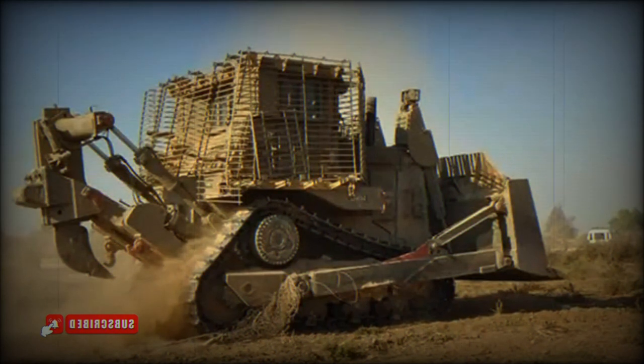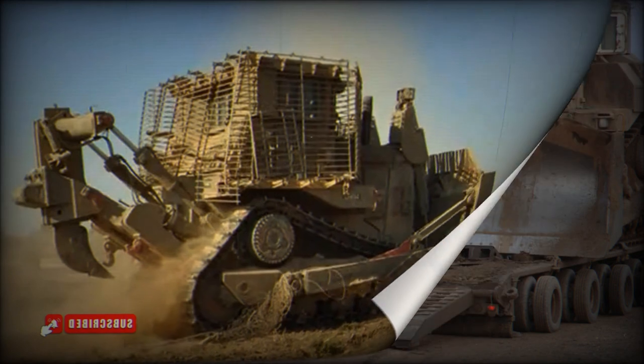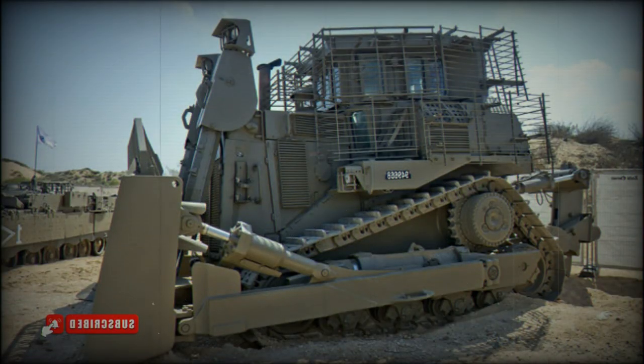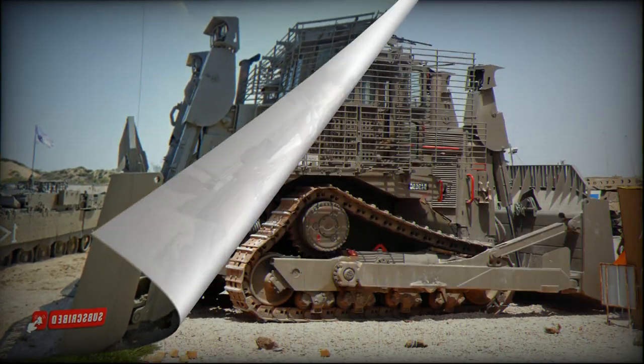The IDF also operates armored remote-controlled D9N bulldozers, called Ram Harshakar, Hebrew, lit. Thunder of Dawn, often incorrectly referred to as Black Thunder. The remote-controlled bulldozer is used when there is a great risk for human life, mainly when opening dangerous routes and detonating explosive charges.